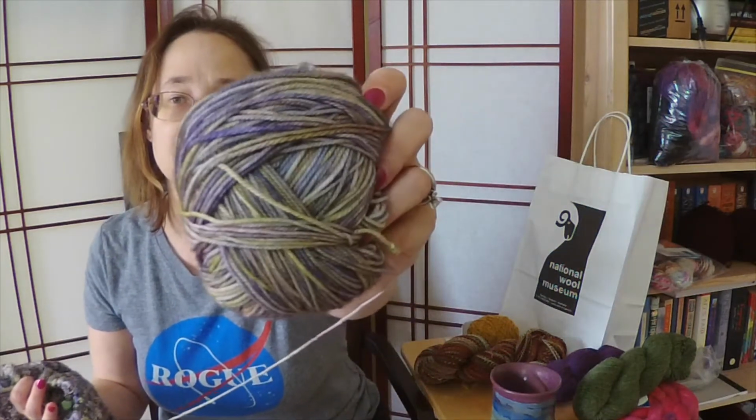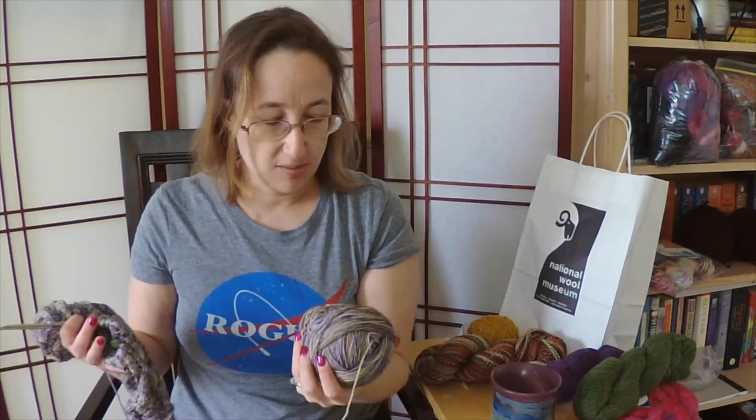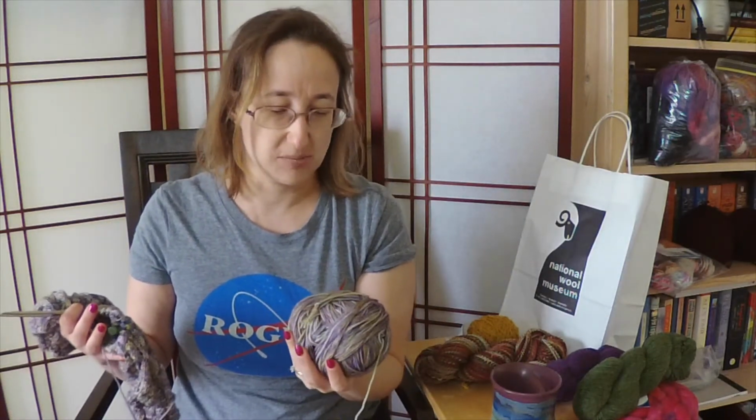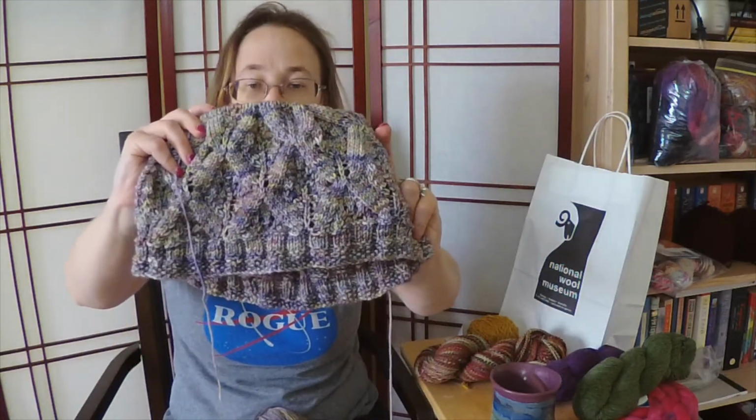And again, this is the yarn that I'm using. It's really pretty. It's not exactly pastels, but it is softer colors over kind of a gray base. So that is what I'm working on. That pattern will probably be released by the end of the month, and I will put a link up to it, and you'll see more finished photos when I get there. So that is my current WIP.